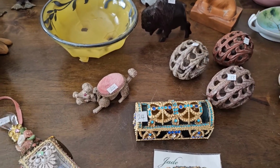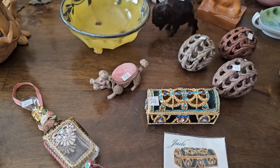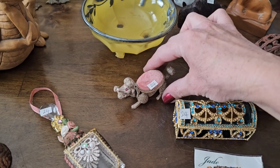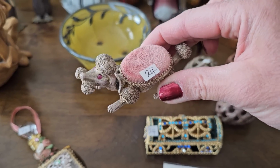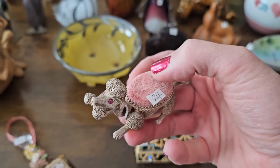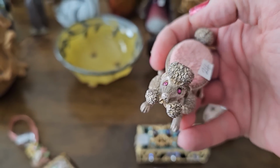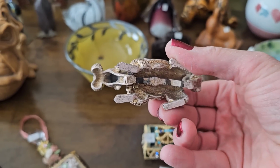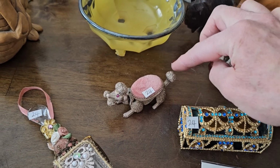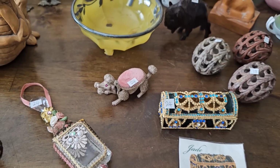I found these two pieces in a booth I'd never visited before, but the vendor was so nice. He was super sweet, and I purchased this little vintage nodding poodle. He is a pincushion, or she. You put your pins in here. Eyes are intact. Sometimes the jewel eyes are missing. Nice condition. Let me show you the tail bobs and the head bobs. Super cute. $24 on the poodle pincushion.